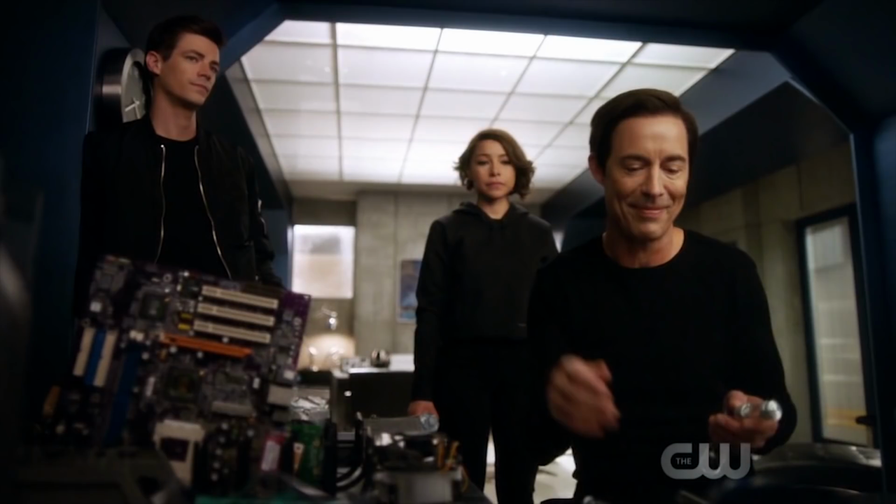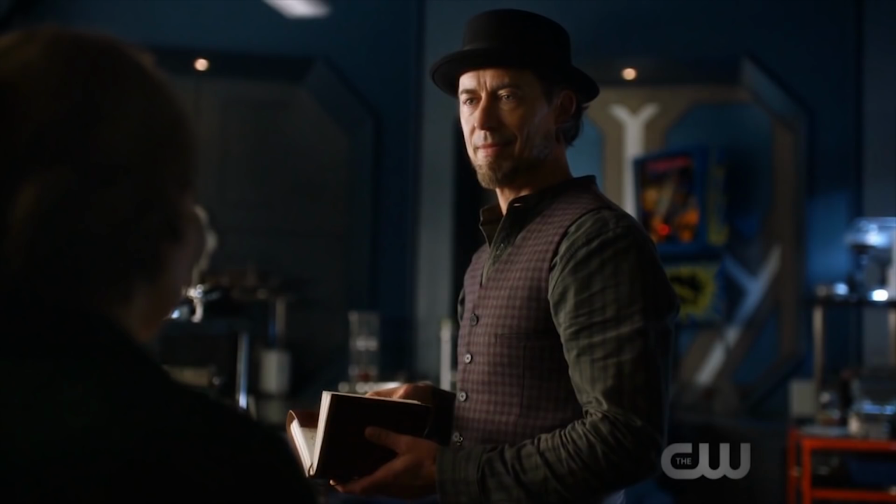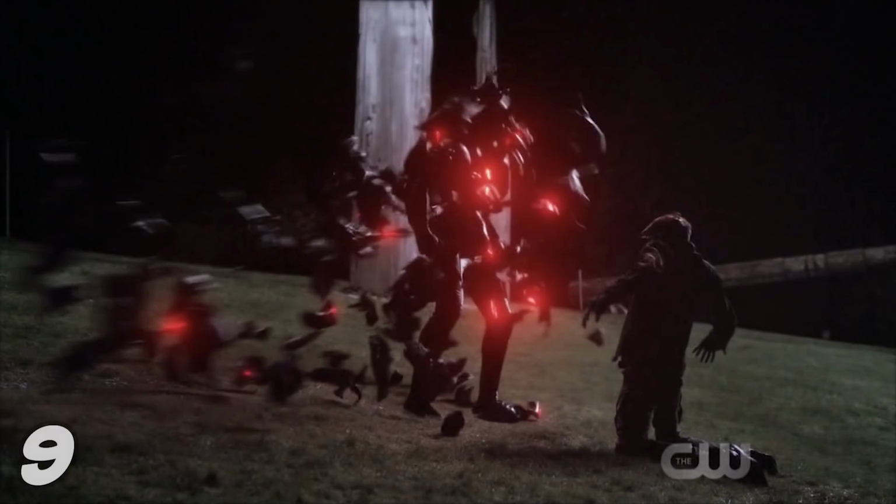The whole idea here is that Nora seems to have really convenient ideas, and at various points this season, they've referred to her being a very clever girl, so that's just a recurring motif. And the fact that they mentioned it so many times in this episode, and the people that mentioned it, like Reverse Flash, then Sherlock later in the episode, just confirmed that they were going to pay off a big Reverse Flash twist. Number 9, the plan.